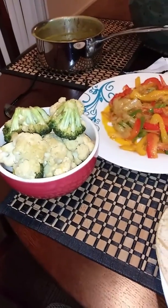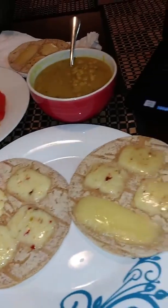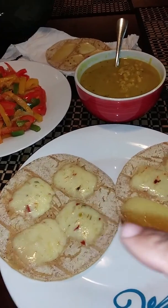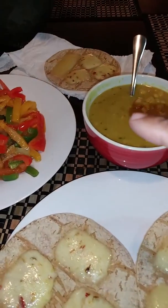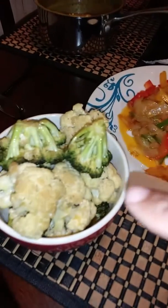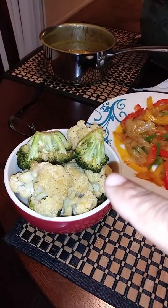Meal planning. So here is my last meal for this week. I got some corn tortillas, organic corn tortillas with some cheese, some raw cheese, meaning it hasn't been homogenized. I got some bean soup, the great bean soup. I have some grilled onions, bell peppers, red, green, and yellow, you see them, and then leftovers from the other day, my cauliflower and my broccoli.